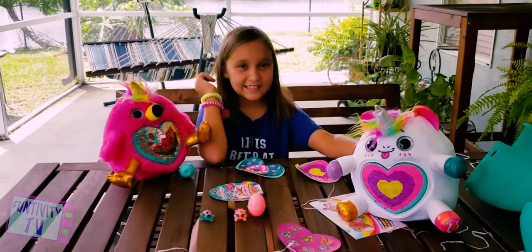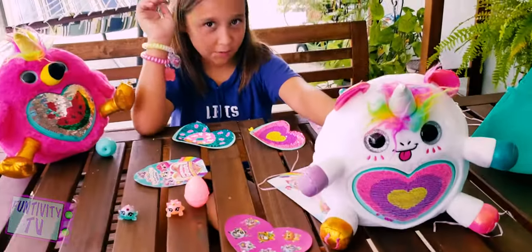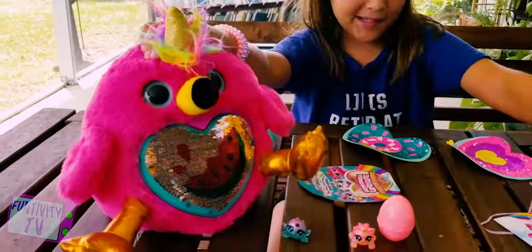All right, guys, that's it. I'm so happy that I have Flash the Unicorn and Coral the Flamingo.